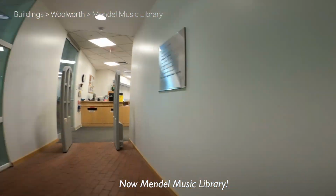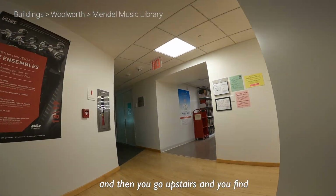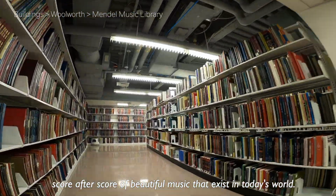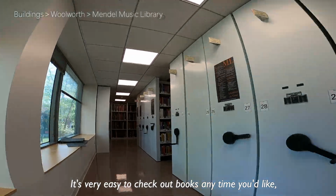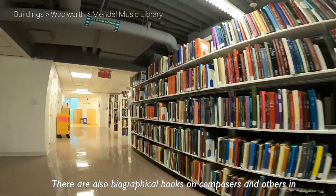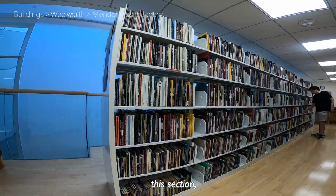Now, Mendel Music Library. There are more study spaces. It's very calming. And then you go upstairs and you find score after score of beautiful music that exists in today's world. It feels like I'm playing Minecraft. It's very easy to check out books anytime you'd like. There are also biographical books on composers and other important musicians in this section.